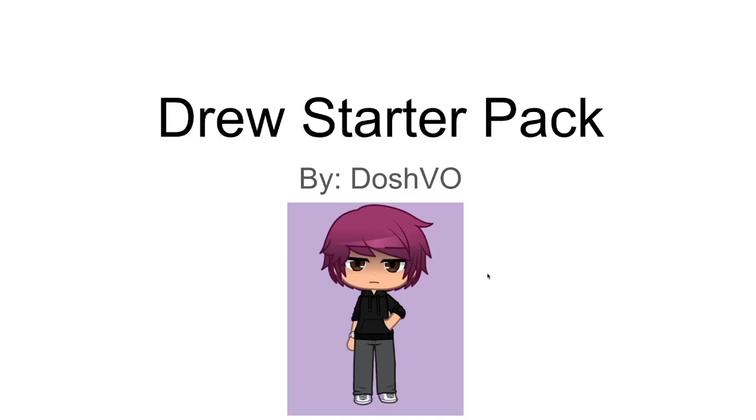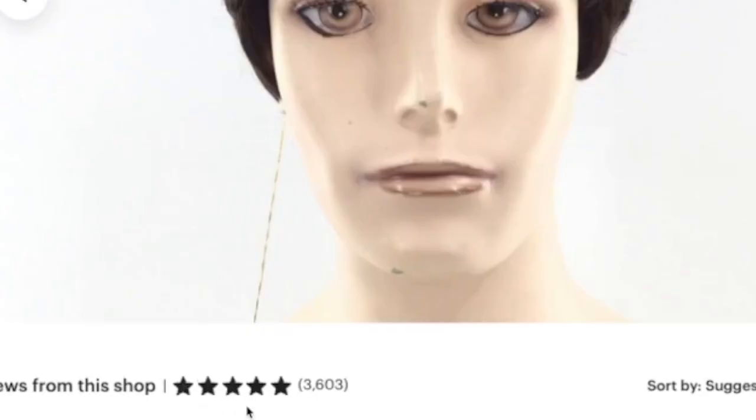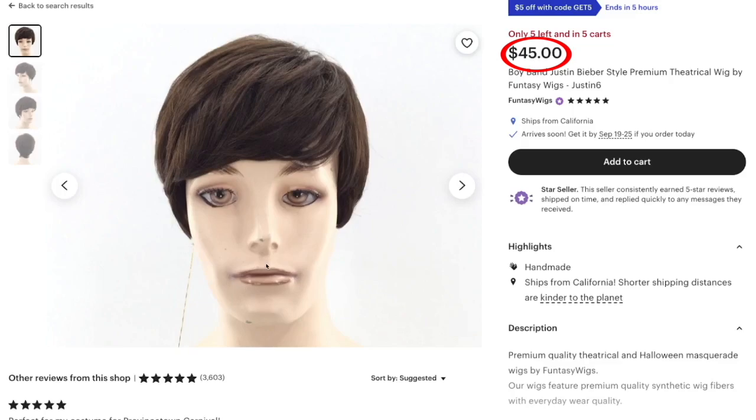Step 1, you either got to get a Justin Bieber haircut or a wig. I've never bought a wig before, so I can't tell what's a low quality one or a high quality one. This one is $45, so it's a little bit on the pricey side, but the reviews are insane, so I'd imagine it's probably the best bang for your buck.